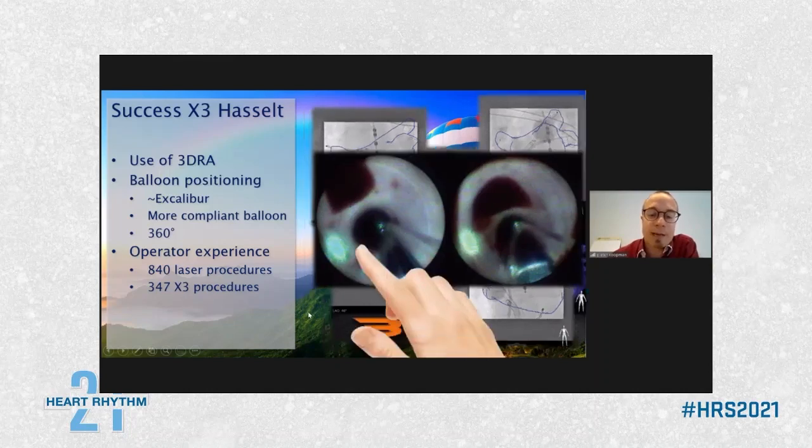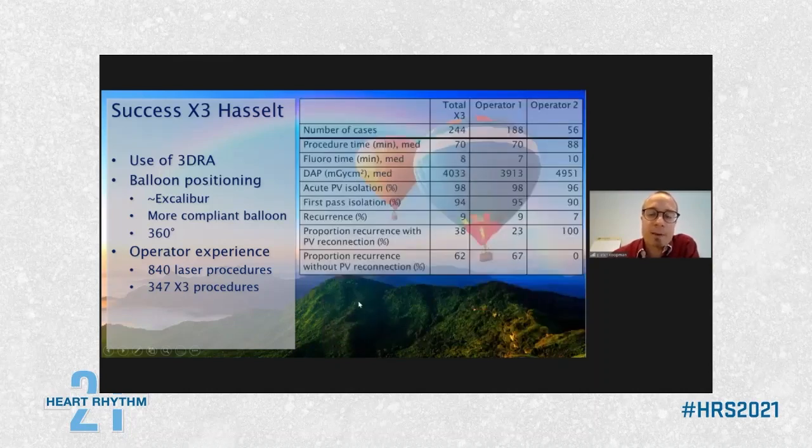And the third factor, I think that tells something about success, is the experience of the operator. Of course, we are an experienced center in laser procedures.